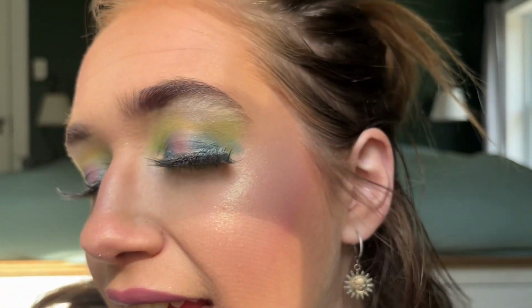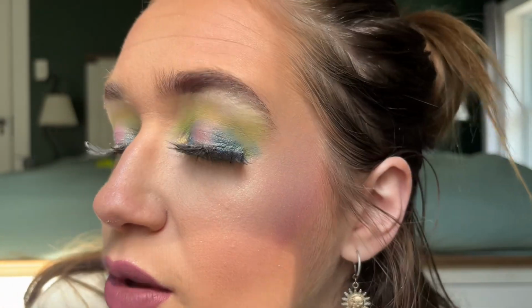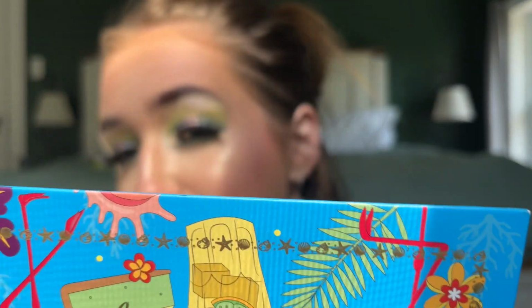So here is a little up close personal look at it. If my lashes are not glued down all the way, that is nobody's problem. It's nobody's issue. We're just gonna ignore it. But yeah, I really like how this turned out. I think this is so pretty. It's so much fun. I'm really, really liking it. It's gorgeous. I like it.